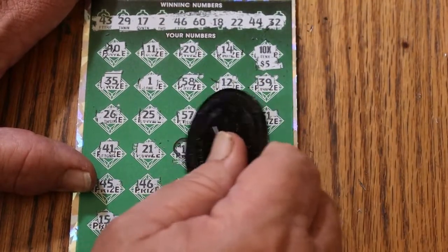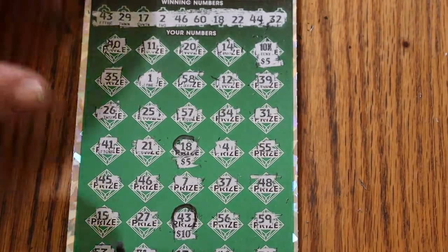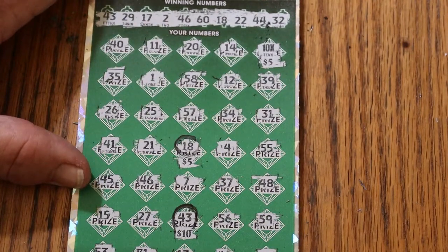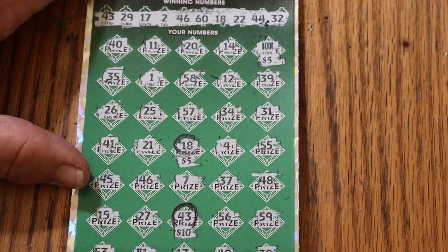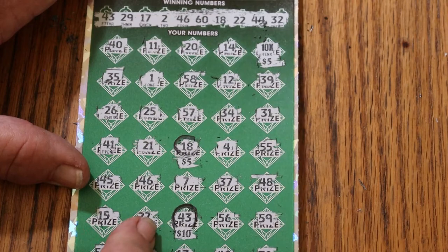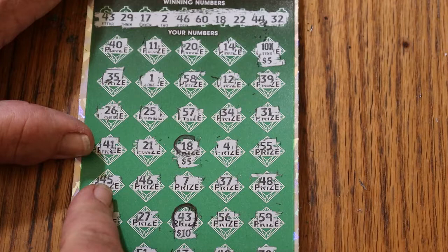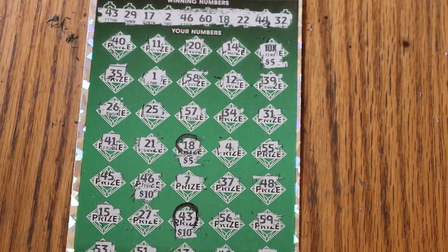There's the 50. 55. 65, and we missed something, didn't we? This ticket devils me with this, no matter what I do. All right. 53, 51, 13, 49, 38, 15, 27, 56, 59, 45, 46. There it is. There it is, 75.